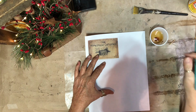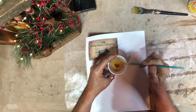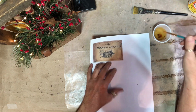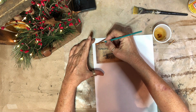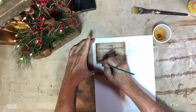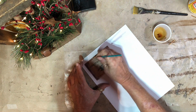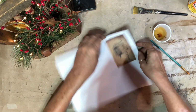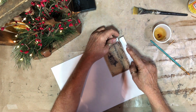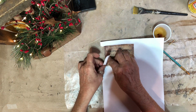Okay, I have some water here and a brush, and that water just has some dried Mod Podge and coffee down in the bottom, and it's kind of coming up now. That's okay. And now I want to rip this so it doesn't look new. Start ripping. Not rip, but tear, you know. Okay.